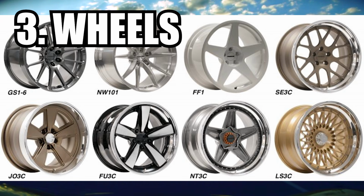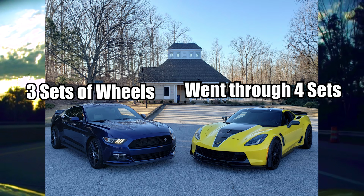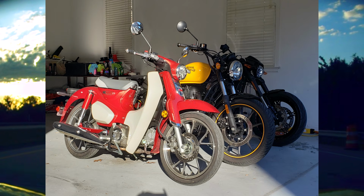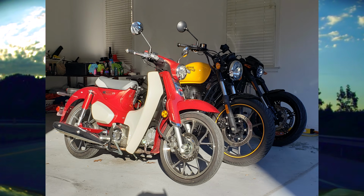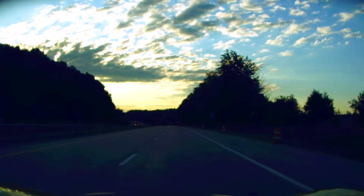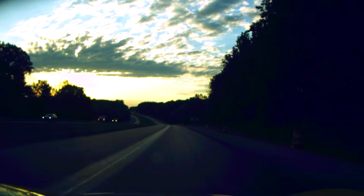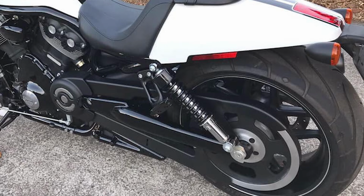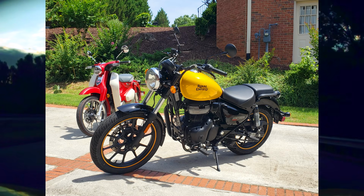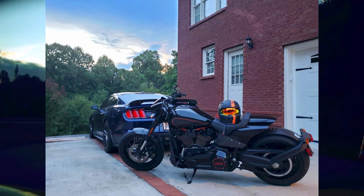Wheels. When it comes to cars, changing wheels is one of the most exciting things you can do, and it's definitely something I always get behind for almost every vehicle I've owned so far. However, of all the bikes I've had so far, not a single one of them has changed off of their OEM wheels. It's not just a matter of saving money, sometimes it's also a matter of keeping me safe, but it's also because I think all the ones I've owned so far have really cool OEM wheels. Like, I loved my Night Rod's wheels, I love the 883's wheels, I love the Royal Enfield's wheels, I even like the Supercub's wheels, and I really love the FXDR's wheels.